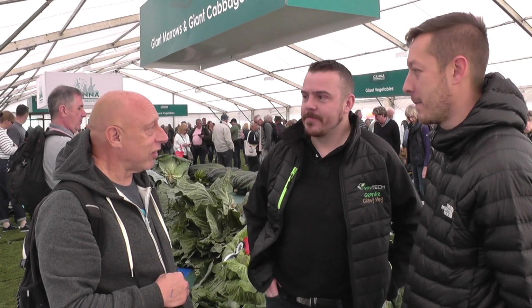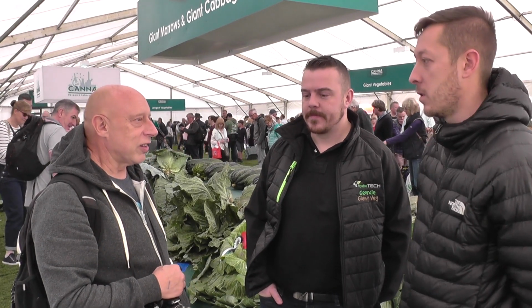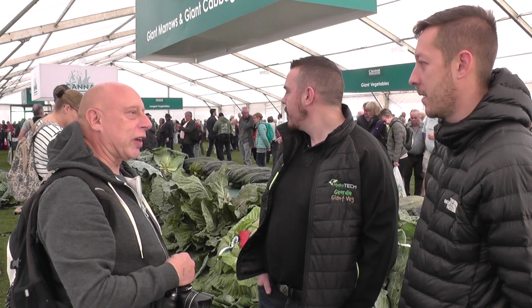And when do you start getting ready for next season, sowing? 2 weeks. Already started. Have you already? Yeah. Giant onions going now. Yeah, just started. So the quality of veg here is excellent, isn't it? Some huge stuff. Huge stuff. Definitely. I've recognised a lot of other well-known growers along the circuit. So I'll see if we can catch up with them all.